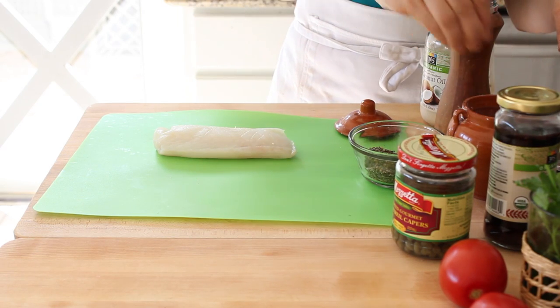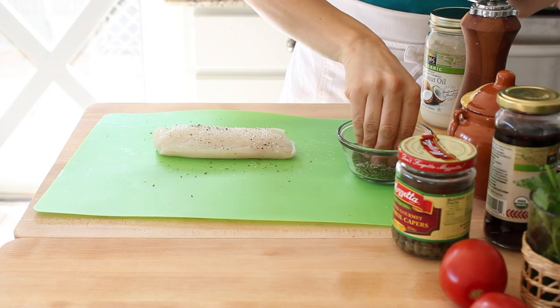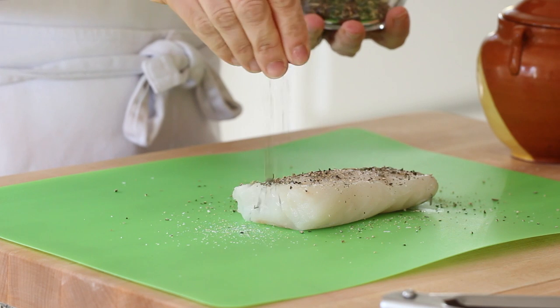Okay, so the first thing we're gonna do is we're going to hit it with a little bit of salt, a little bit of pepper, and of course my third seasoning, herbs de Provence. Always gotta have a little herbs de Provence.